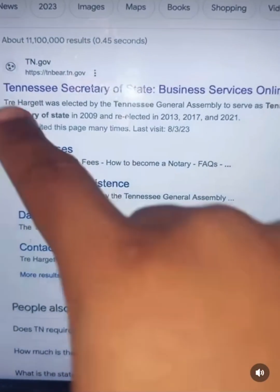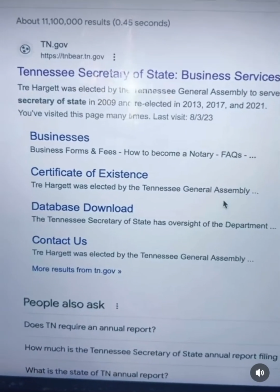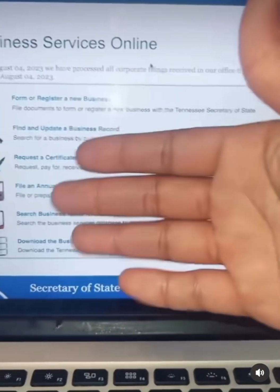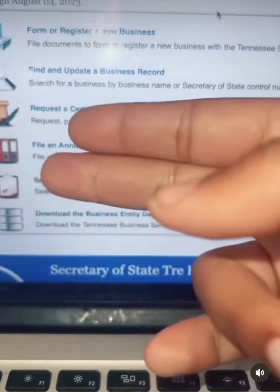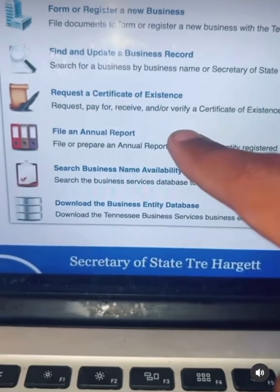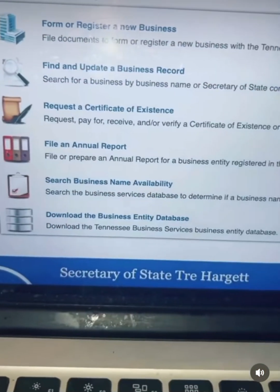That's where I'm from. Now, you want to check out right here where it says .gov. You want to get the link that says .gov. You click on that, and it's going to take you over to this page right here. Now, when you go to this page, you want to simply go to File an Annual Report. This is where you're going to be able to change your email, address, and phone number for your business. That way, you'll make sure you structure it correctly, right? Make sure you don't get those denials no more. And that's it. They're going to charge you $20 to be.